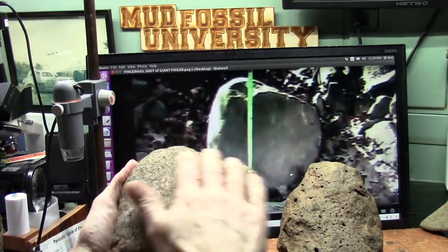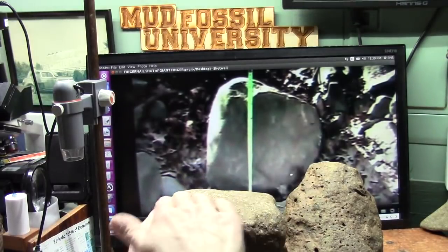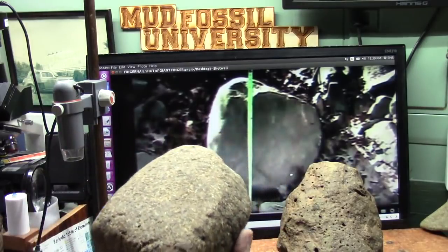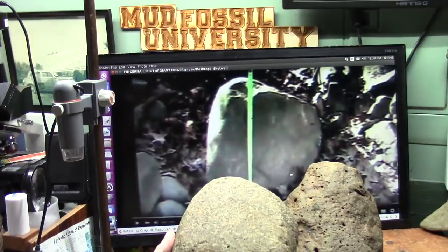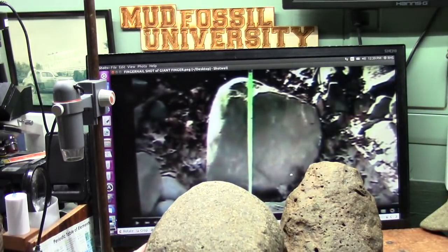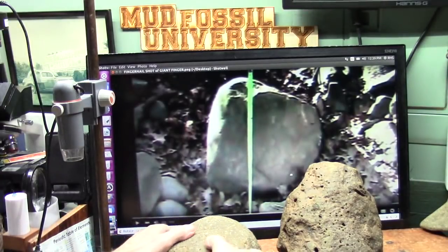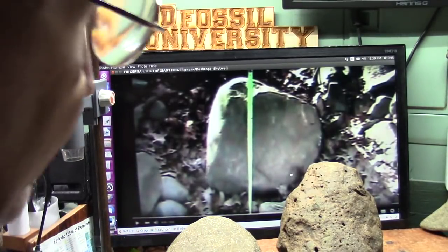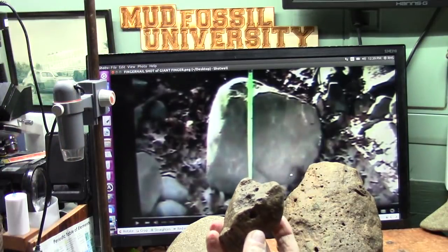Again, I believe these all died in a flood, and that's why it's so flat on the back of them. They all died in what I consider to be a hot water flood, and that created the conditions for them when they dried out to become solid stone. I've made mud fossils, and they're not hard to make. They're very easy and very simple to make.